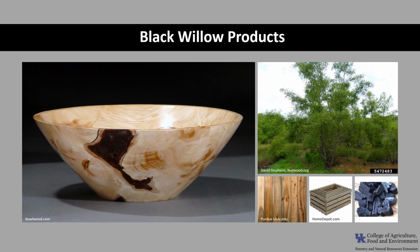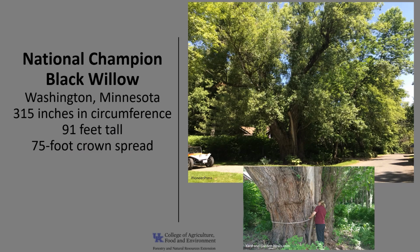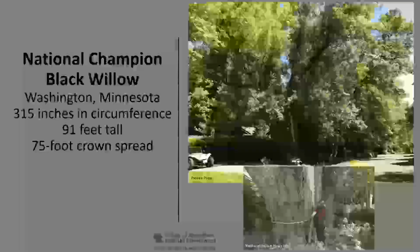It's a favorite for soil stabilization due to its dense root system. The national champion black willow as of 2021 is in Washington, Minnesota. It is 315 inches in circumference, 91 feet tall, with a 75-foot crown spread. There is currently no champion listed for Kentucky.